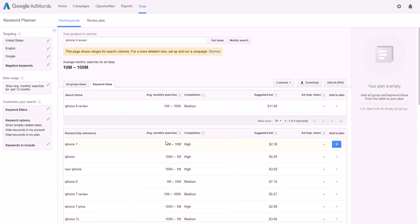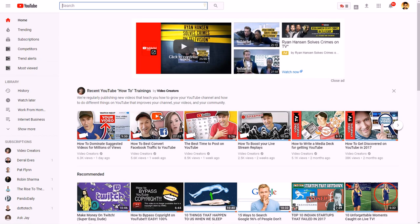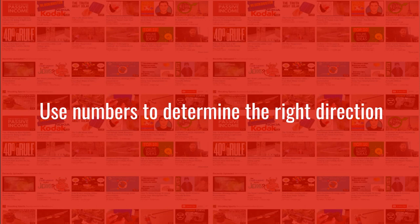So look at the average monthly searches for your keywords on the keyword planner and look at them in the search bar of YouTube to get an idea of whether or not you have potential for lots of views for your topic. Also, use numbers to determine the right direction to go in for your channel.